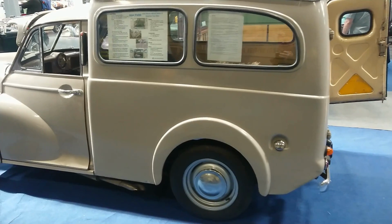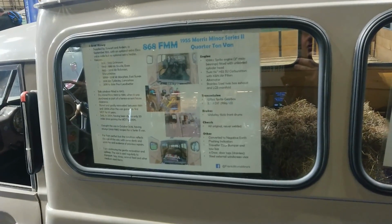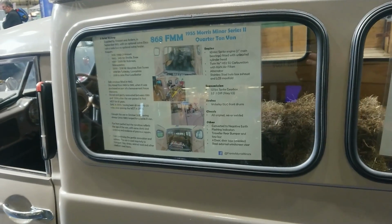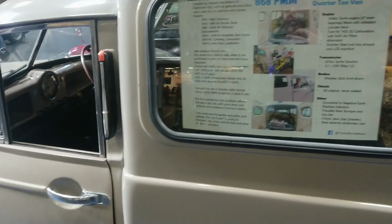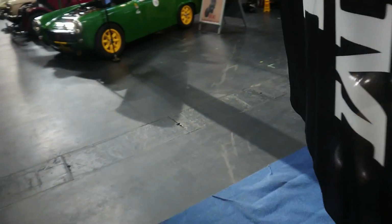That would be the quickest thing. That's probably why they put an 1100cc engine in it from an Austin Healey Sprite, and a gearbox from the Sprite as well. Yeah, just a straight swap, I imagine, something like this.